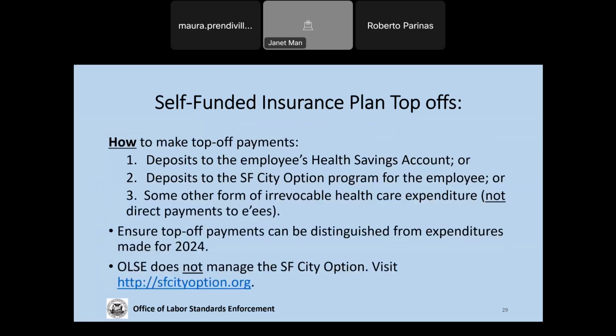How do you make top-up payments? The most common is by making contributions to the San Francisco City Option Medical Reimbursement Account. Another option is depositing to the employee's health savings account. And thirdly, some other form of irrevocable healthcare expenditure, but not direct payments to employees, which is not a valid way to comply with the spending requirement and does not satisfy the employer spending requirement.